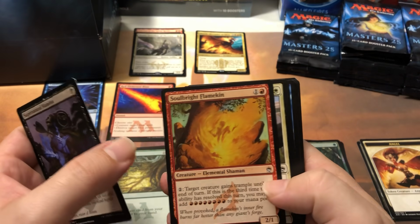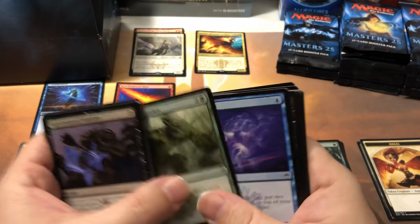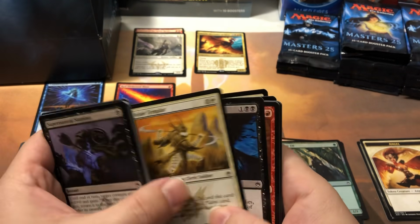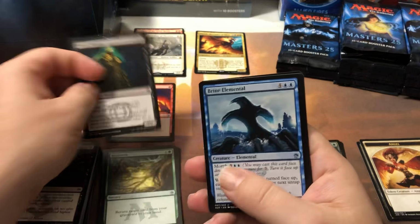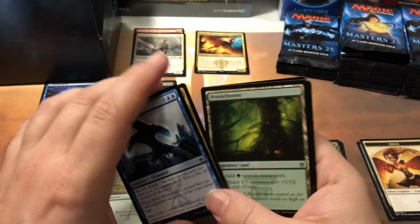So, the Flamekin, man, speaking of mana, look at all that red it gives you. Alright, get going through here. Brainstorm, I love Brainstorm. That's probably one of my favorite cards for old school, just kind of trying to get through the deck and find what you need. Street Wraith, there's another decent uncommon, worth a couple bucks. And then we got a Brine Elemental and a Cloud Blazer, and then Pendelhaven, nice.